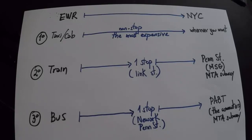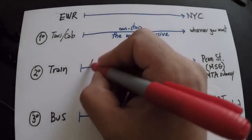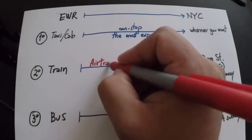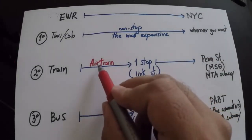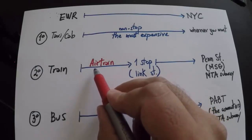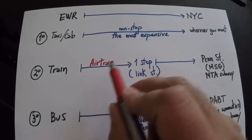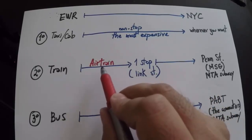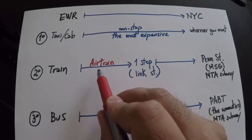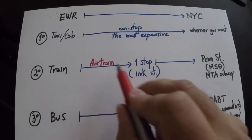Okay, now let's put more details to the second option, the train. The first train you have to take is called the air train. This is actually an airport train. It's a small train, actually it's a monorail train that is used mostly to move people from one terminal to the other inside the airport. But also, it is the one you have to take to go to the link station. I'm gonna show you later how this works.